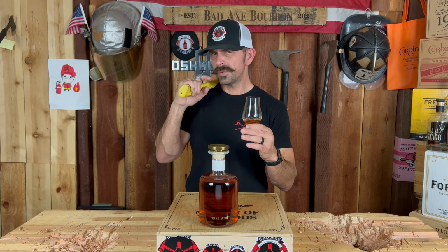There is a wood chip in there if you're wondering. That's pretty good. It's not overpowering at all. It was $60 at a big box store. Limited release right now, like I said. Not a whole bunch going on, but got that vanilla caramel, some allspice. It's coating my tongue pretty well.